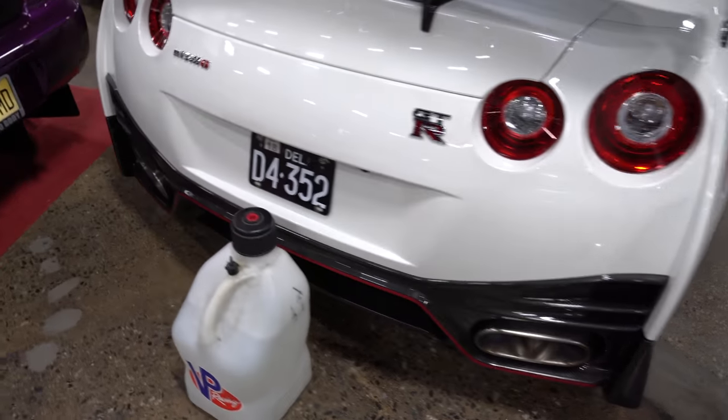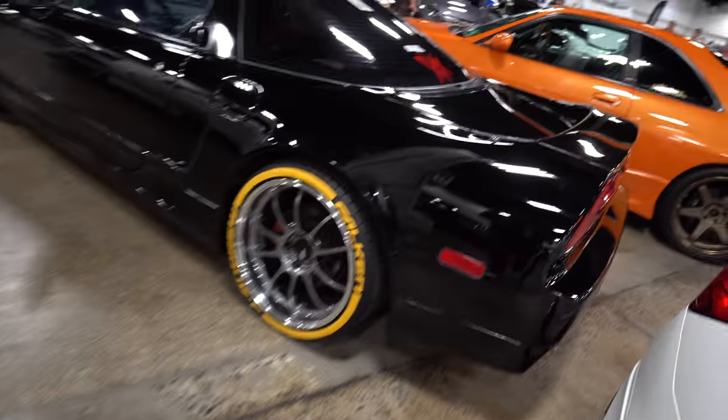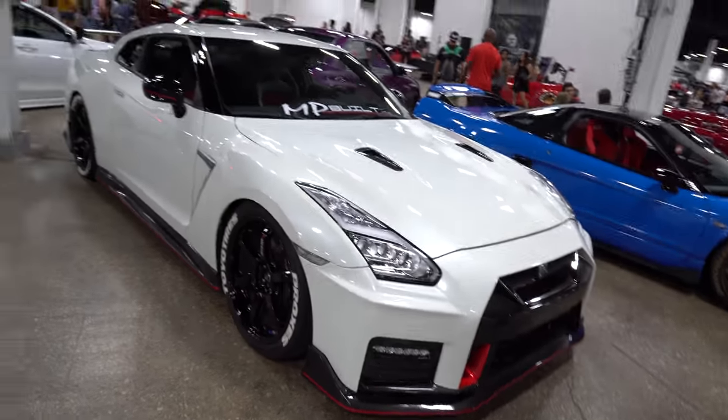This one, y'all, it's clean. It's real nice. Got a P85 right there. Dope. That S2000 looks clean as hell too. I really like the Nismo detail, it looks real nice.